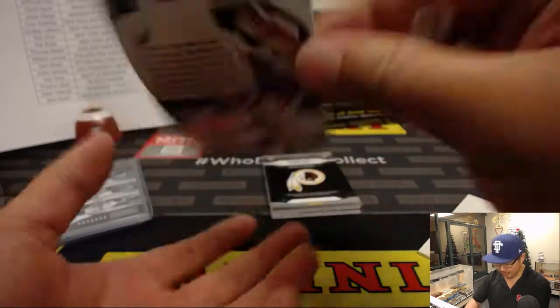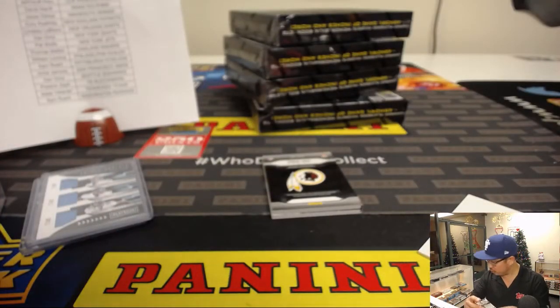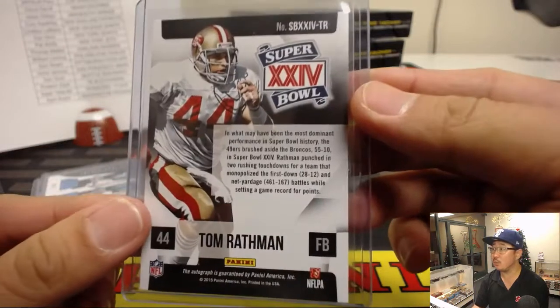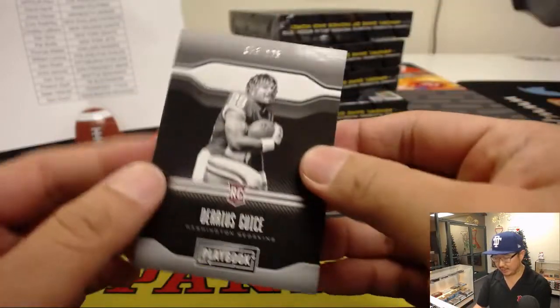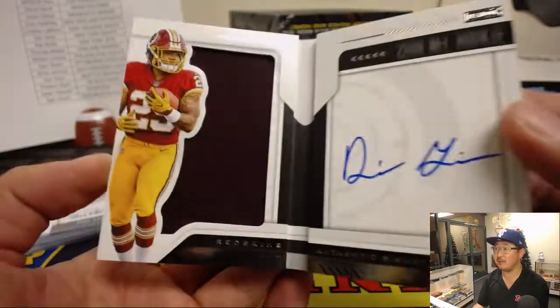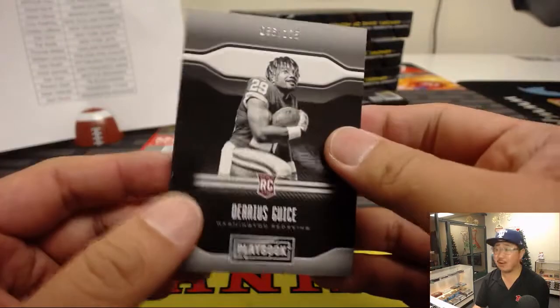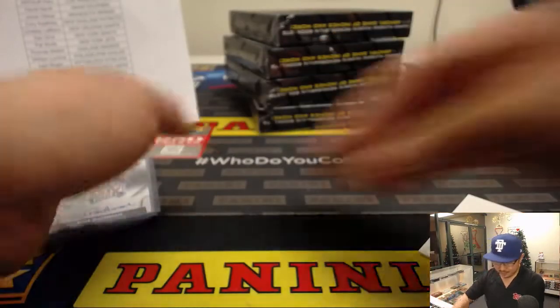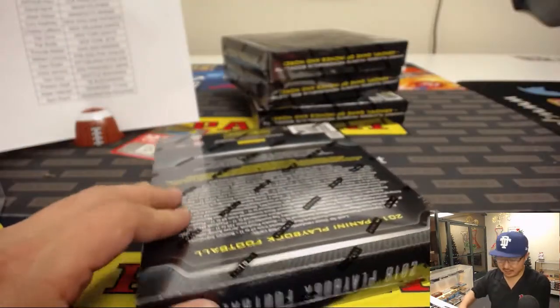We got Tom Rathman, the Rathman. Going to Victor Z and the Niners. Nice, Tom Rathman. Super Bowl auto. And there's Darius Geis. Poor Darius Geis. 56 out of 125. Down before that regular season ever started. But a lot of Redskins fans in the preseason were really high on him. So hold on to those Darius Geises, Sam Rail.